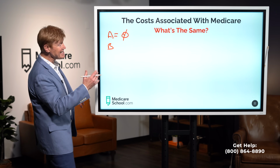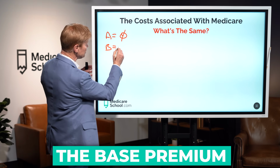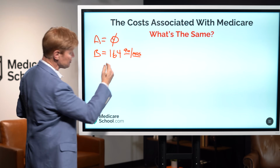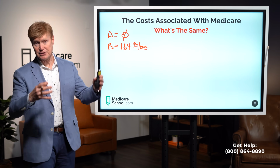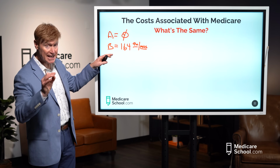All right, now Part B does have a premium, and we call this the base premium. This is where we start, and it's $164.90 a month. If someone's on Social Security, that $164.90 comes out of their Social Security check. If they're not, they can set up a bank draft with the government until they take Social Security, or they can be billed on a quarterly basis. And that's, again, the base premium.